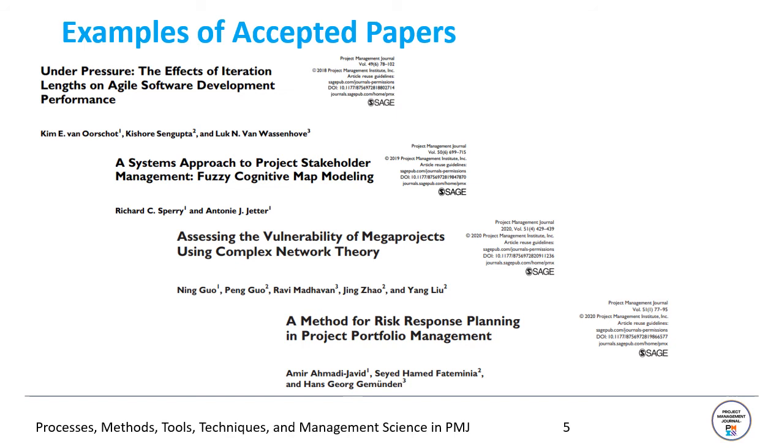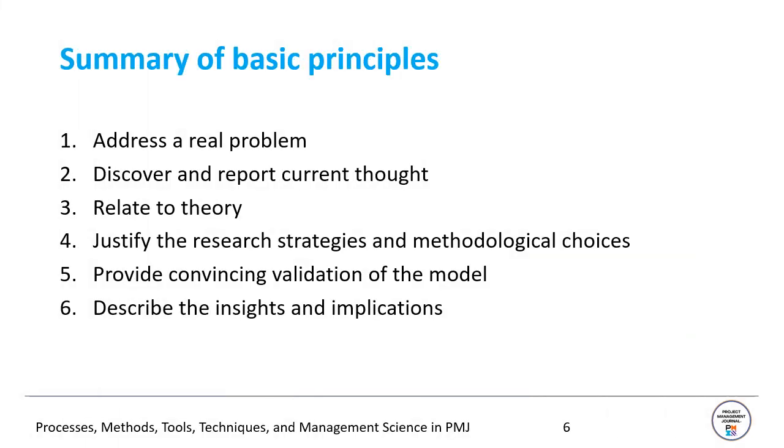In a method for risk response planning and project portfolio management, there's a mathematical programming model derived from both practice and theory that serves as a tool to study risk response planning and derive some generalizations. There are other examples, a couple listed here, and others published even within the last few years. So operations research papers are accepted. They just cannot be a narrow problem domain, and they follow all of these basic principles.